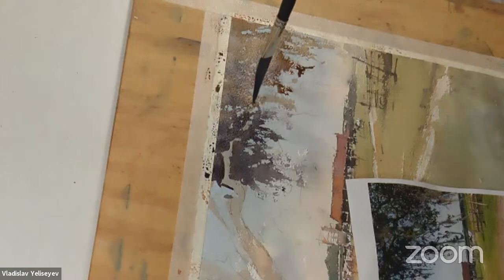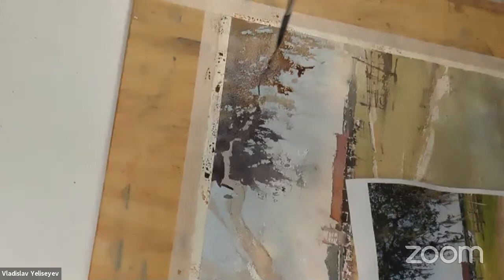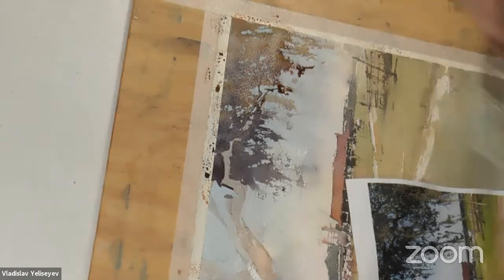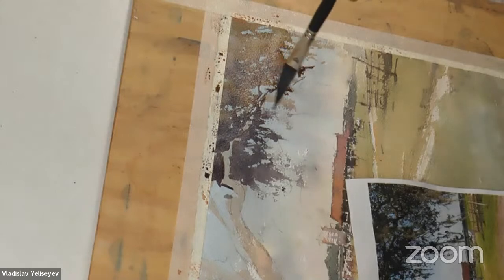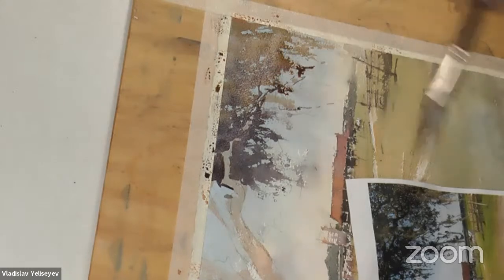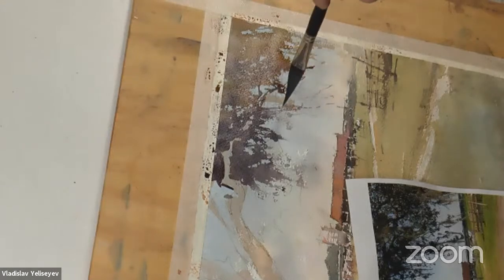It kind of has to do this for me. Don't overdo it and don't even try to do what you see. It's more like trying to paint the impression of what you see, not the real deal. Remember I showed you all of this?